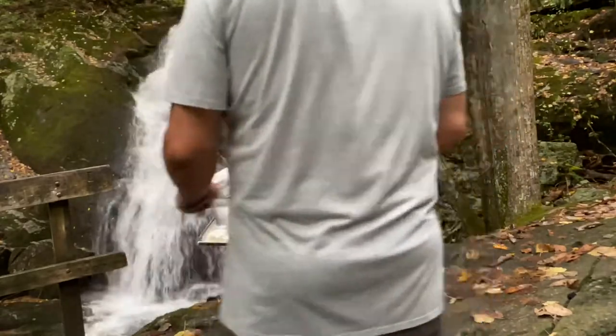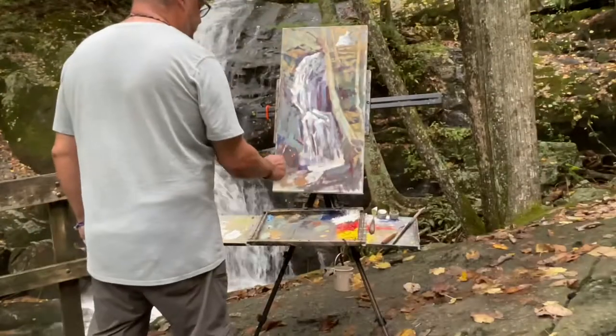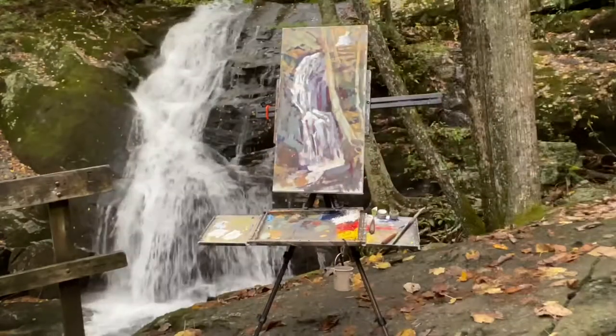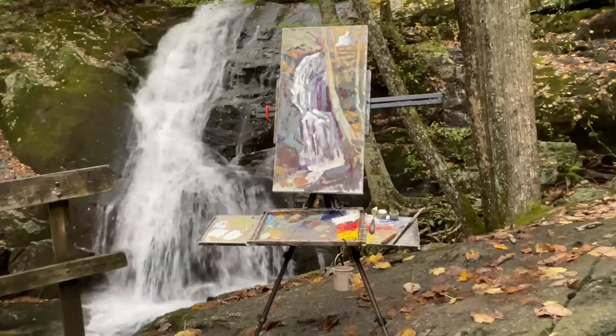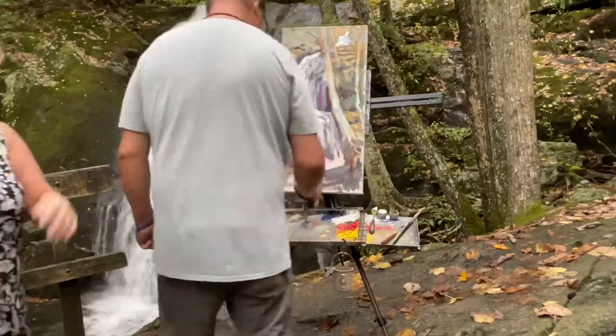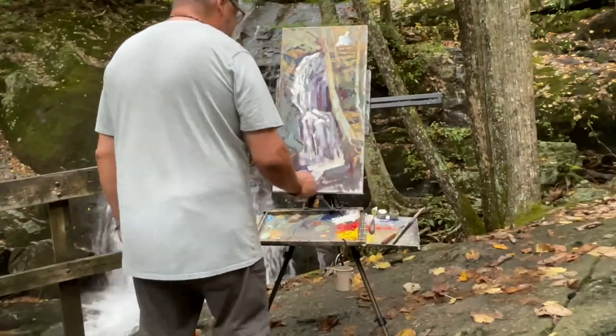Let me get out of the way and let you guys see the painting. So I'm bringing interest to the side just a little bit there, just to give some context to that big rock being closer to us and further away.